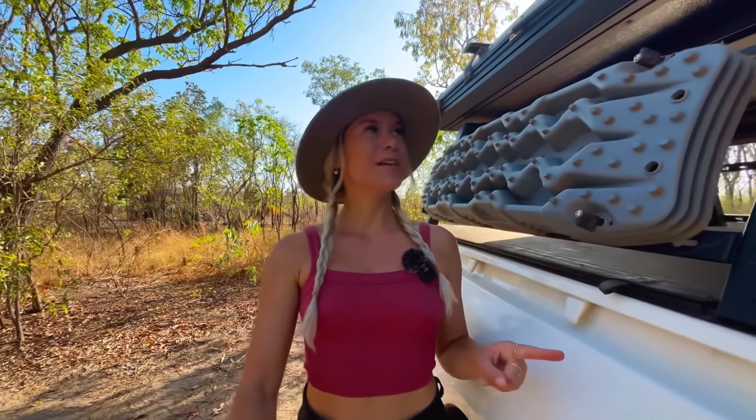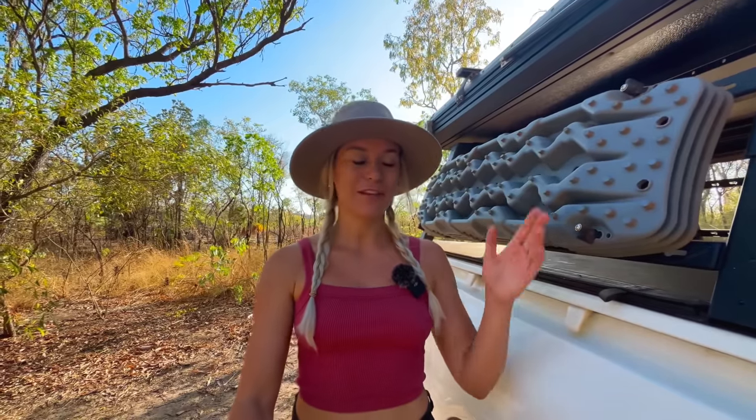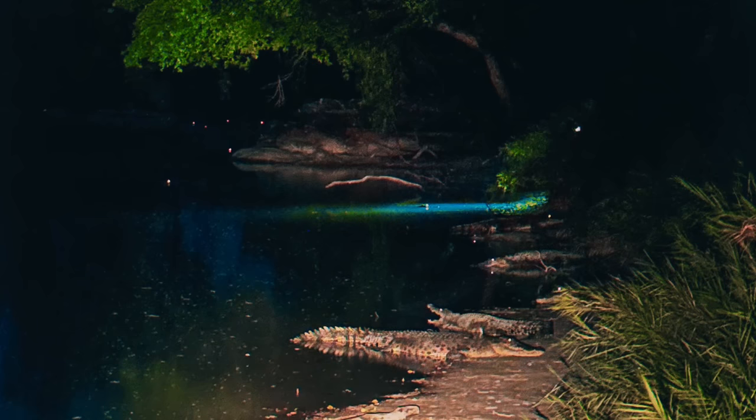Morning guys, so packed up camp and I actually reckon I want to head back over to that area where all the crocs were. I went there last night and there was like 50 different sets of croc eyes just chilling on top of the water. There was seriously so many. So hopefully the tide's up a little bit more this morning and they'll be out as well.